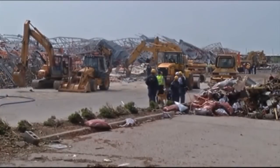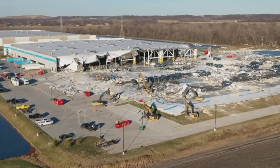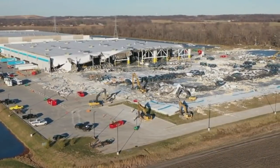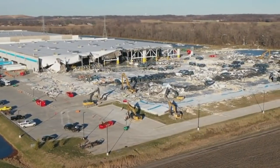Richards says the community learned a lesson and strengthened building codes. That Home Depot was rebuilt with a reinforced room to protect workers. So we would expect that in the future, if we had a major tornado come through Joplin again, I don't think we would have the same level of loss of life. Currently, national building codes are being rewritten and will require commercial buildings where hazardous materials are used to be tornado resistant for the first time.